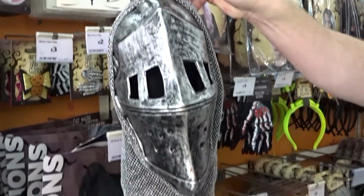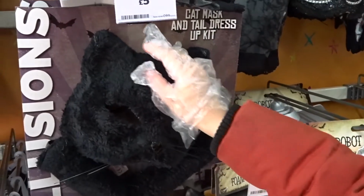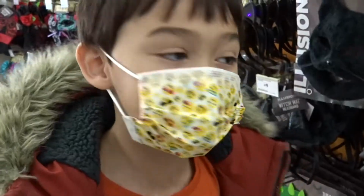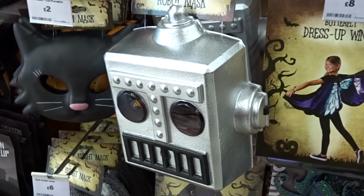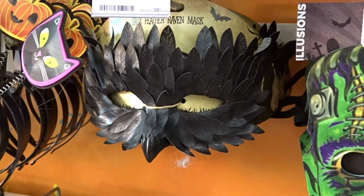Night mask. Cool. A kitty cat. It's so bright. Look at this robot mask. Cool. It's amazing. This one's my favorite. It looks so Venetian, this one, this raven mask.